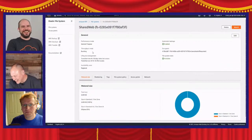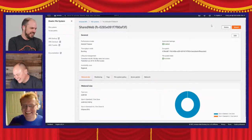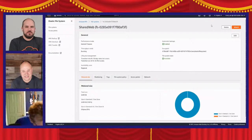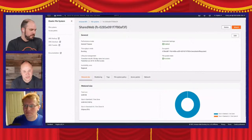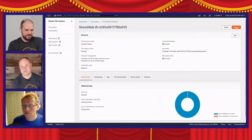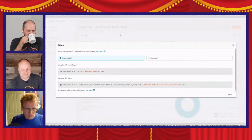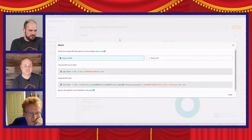Hey, Simon, you can definitely help him. As a matter of fact, he can use some help now. We're at the point where we've created a mount point on our EC2 instance, and now Lars is trying to figure out how to mount the EFS file system that he created inside that instance. So I'm going to click attach and see what that does. Oh, okay. Mount your Amazon EFS file system on Linux instance.